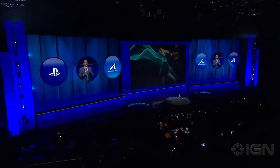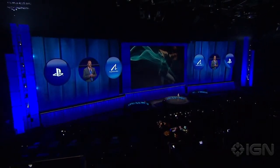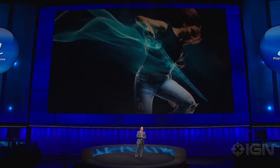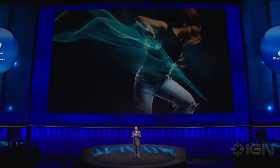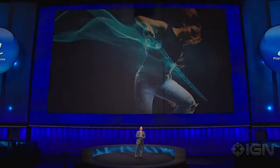PlayStation Move has built incredible momentum since its launch last September, with 8.8 million units sold to date worldwide and more than 200 games available worldwide by the end of this year. It has been a tremendous success, and consumers are taking notice how Move is adding more value and deeper engaging experiences to their gaming library.